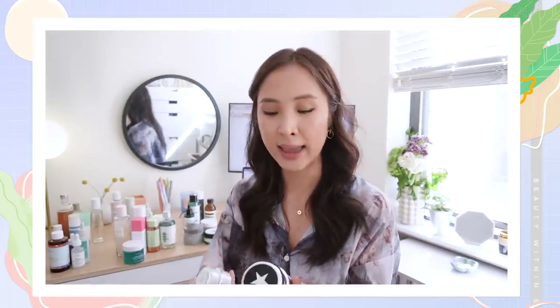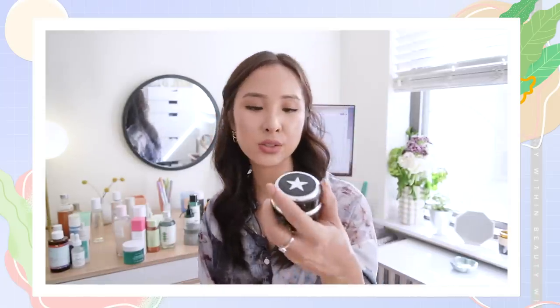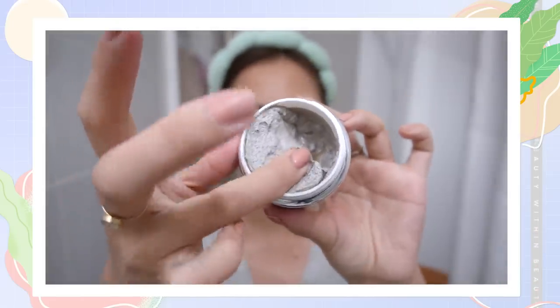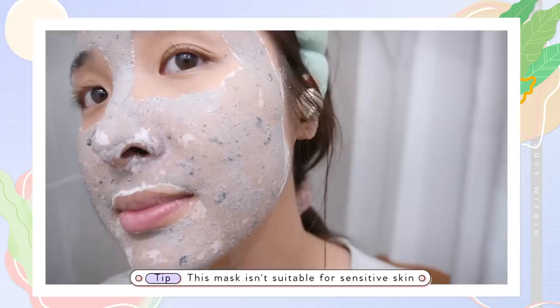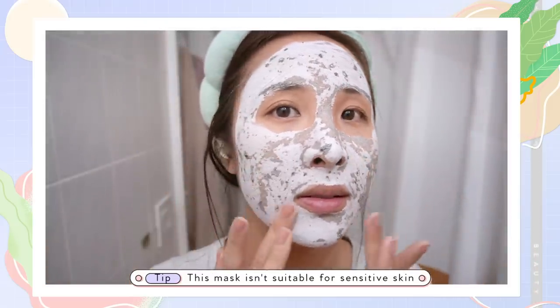So the next in terms of potency is the Glam Glow. So this is the Super Mud Clearing Treatment. Basically you put it on, you leave it there, and when it dries, you see all the oil that's been sucked out. It's very satisfying. It's kind of like a self-care mask. And then there's also the Youth Mud, which is a little bit, to me, less tightening, but also works to help degunk the pores. And it's a little bit more fragrance, which is something that, I don't know, it's not bad, but it's definitely there. And it uses kaolin clay, which is a type of white clay.